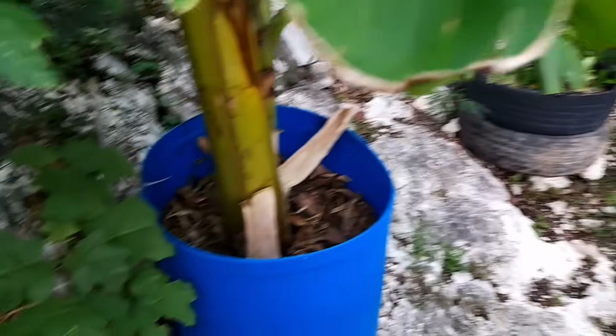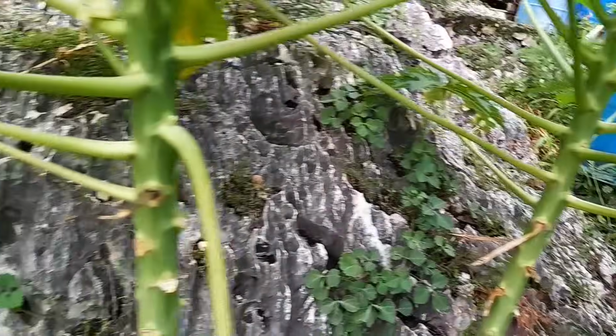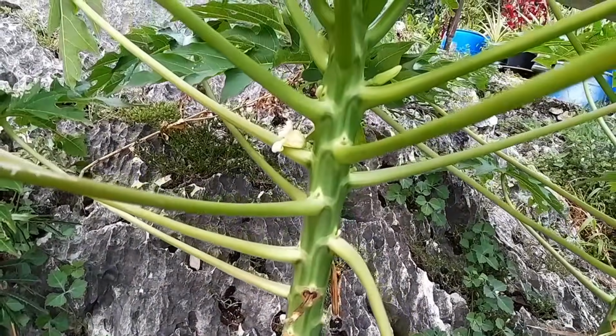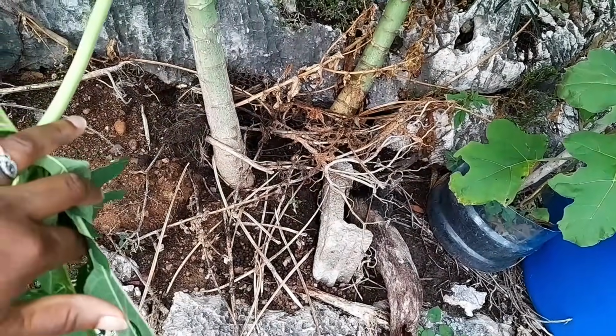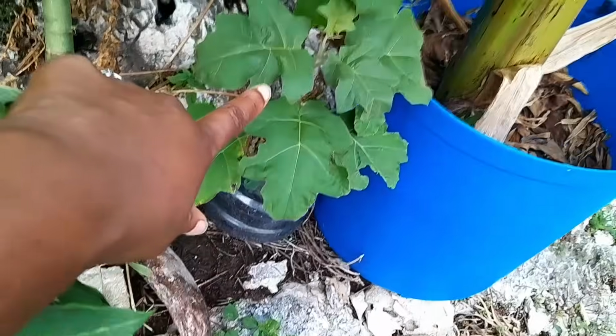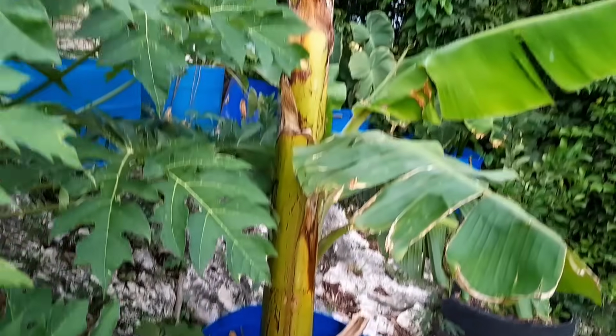Right here are two volunteer papayas. You see my first fruit coming on there? Volunteered in the rock right there, and we just molded it up. Right there is another susumba, and here is a one-hand bandit planting.